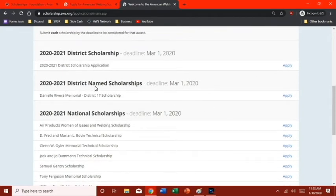Now, if your district has a named scholarship, basically what this means is the regular district scholarship is something that every district has. If a district has created a new scholarship through means of fundraising or donations, then they can name it whatever they want or after somebody if they want. Particular example here, the Danielle Rivera Memorial District 17 Scholarship. This was a scholarship created by District 17 in memory of a welding student who was tragically killed in a motorcycle accident a few years ago. There was donations made from various companies as well as private individuals until the minimum amount was met. And now this scholarship will live on in her name.